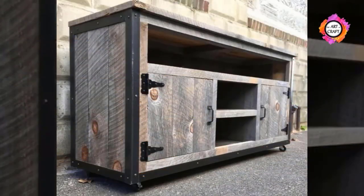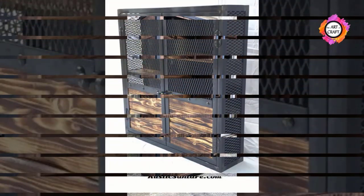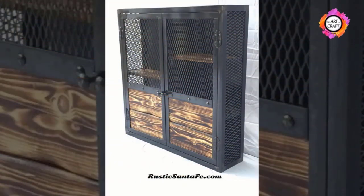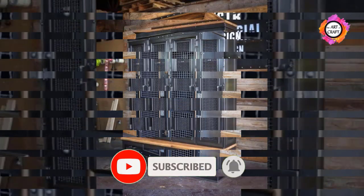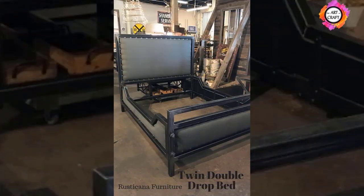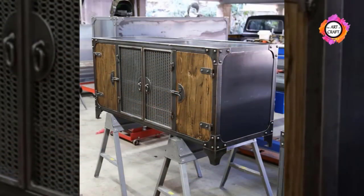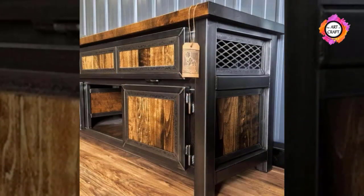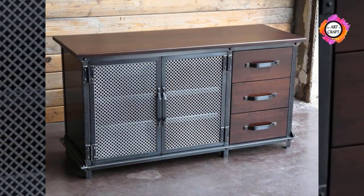Vintage industrial steel furniture is a timeless category of furniture that continues to captivate with its blend of style, functionality, and durability. Its historical roots, raw aesthetic, and exceptional craftsmanship make it a cherished addition to any interior. Whether it's a weathered workbench, a sturdy cabinet, or an industrial-inspired chair, these pieces carry a legacy of the industrial revolution and bring a touch of history to contemporary spaces. Vintage industrial steel furniture is not just furniture, it's a piece of living history.